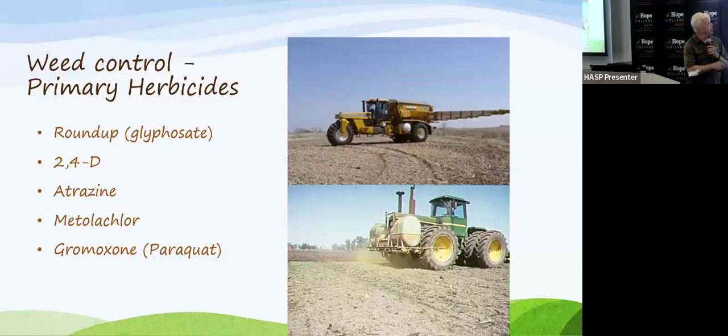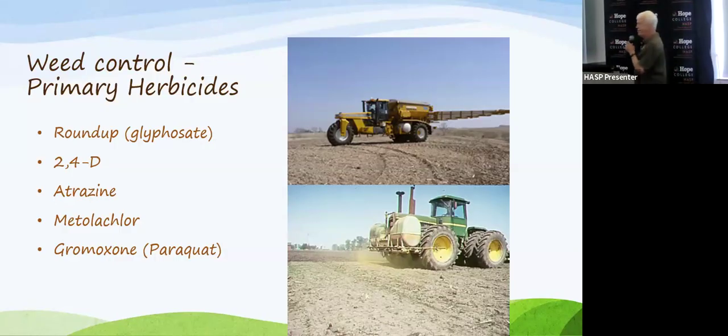2,4-D is probably an herbicide that you know. How many of you have used it? Weed and feed. So yes, it kills broadleaves, and it turns out it really kills dandelions and poison ivy very effectively. So if you buy any weed and feed fertilizer and put it on your lawn, you're using 2,4-D.